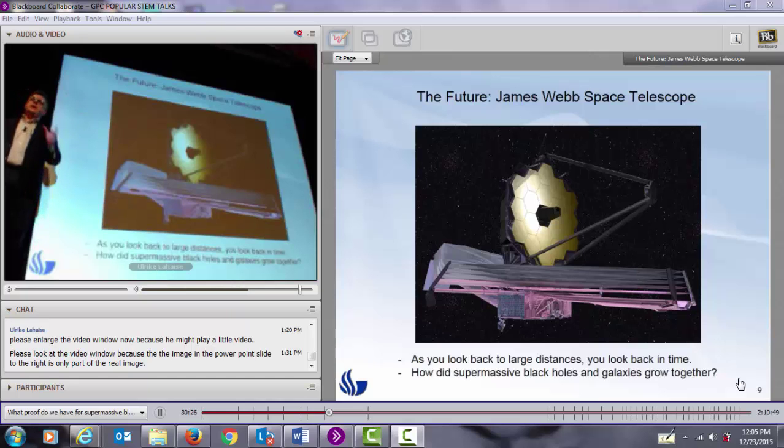So now we can take our studies of nearby supermassive black holes and look back in time to see what they were doing when they were younger and trying to understand exactly how black holes and galaxies form together. So that's something exciting. Hopefully we'll get some observing time here. You have to compete for it, but we're looking forward to those kind of studies in the future.